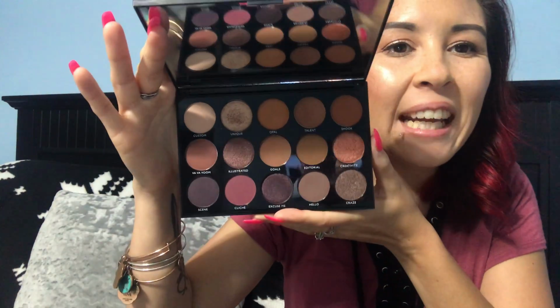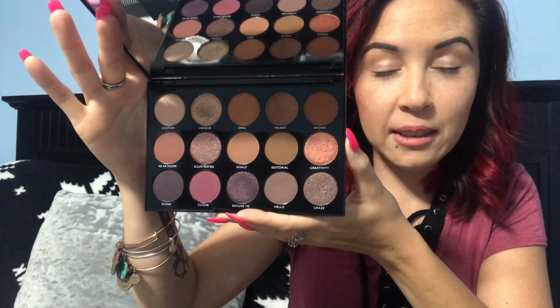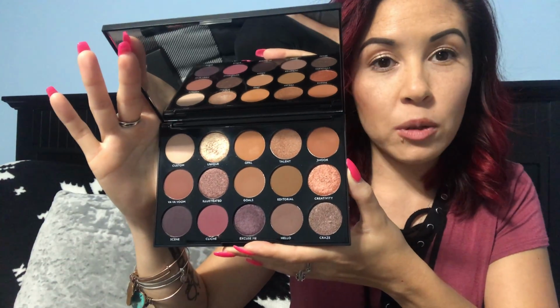All right, so my next purchase that I have been loving and using a lot is the Morphe 15N eyeshadow palette. Now, this eyeshadow palette I got for $9. Look at all those shades. And I'm not joking, these shadows are amazing.